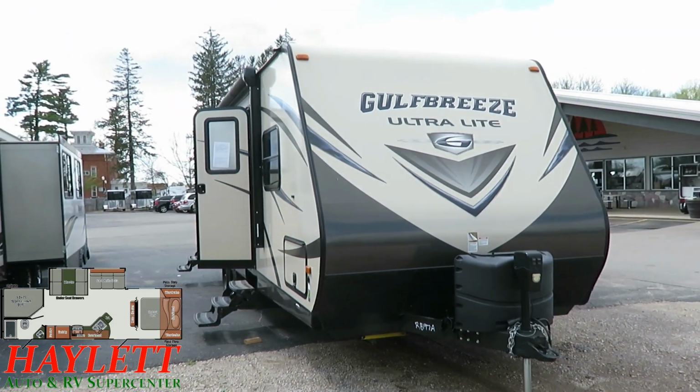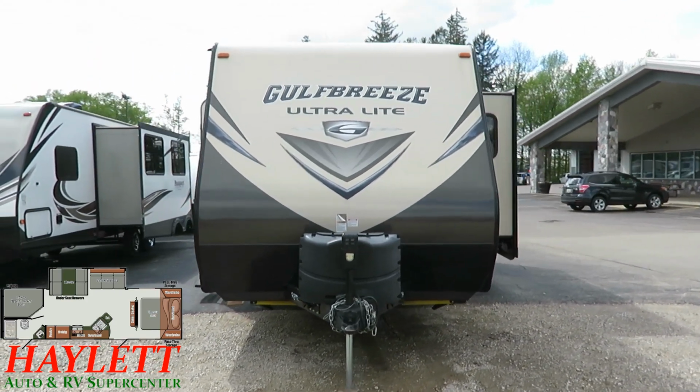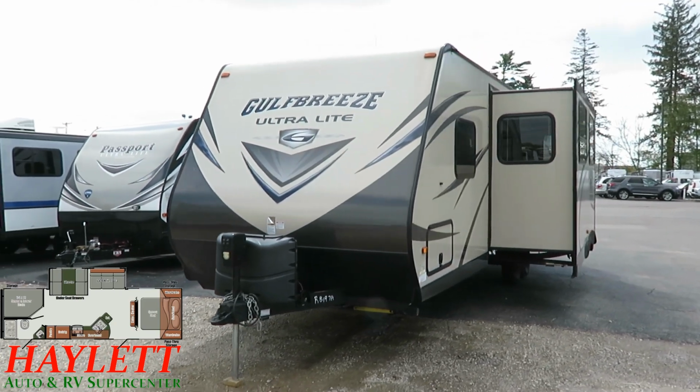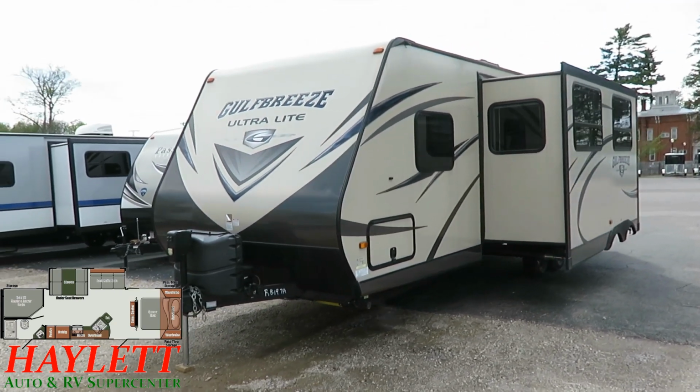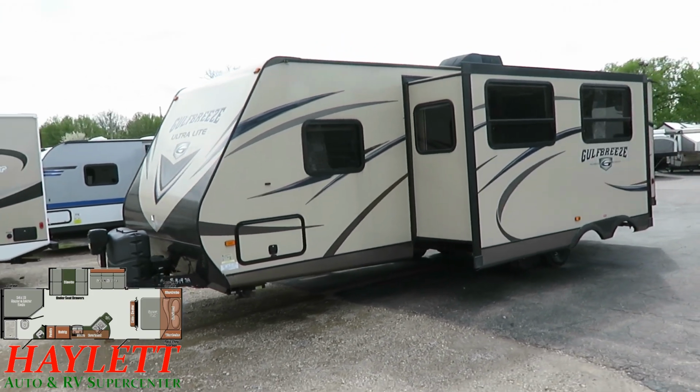Power awning with partial length LED lighting. We'll look at that as we come around. Power tongue jack. So setting up and breaking camp on this is all push button simple. Again, it's a very simple package. Interestingly, it does not have an enclosed heated underbelly, but that doesn't really offend me.